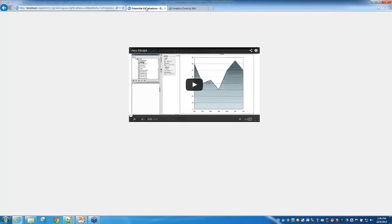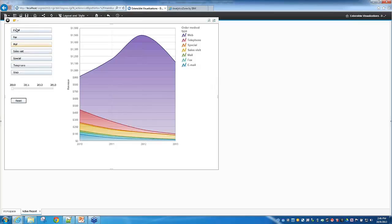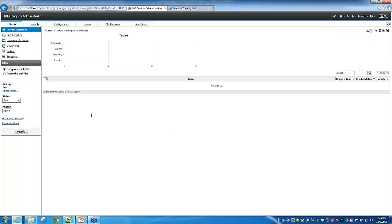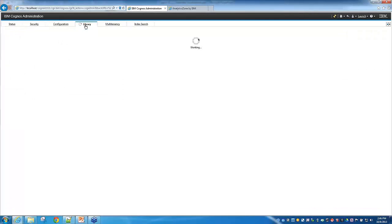So once I've downloaded my visualizations, I'm going to go to my administration console and show the Cognos administrators in the audience how we're going to interact with, update, and add visualizations within our environment. How do we provide governance around this for our users?